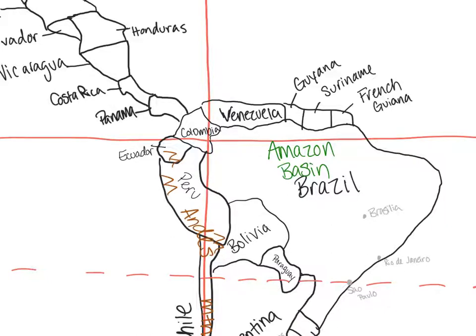Whoa, that was cool. It is massive. Gonna shade it in so that way you can see how big it is.